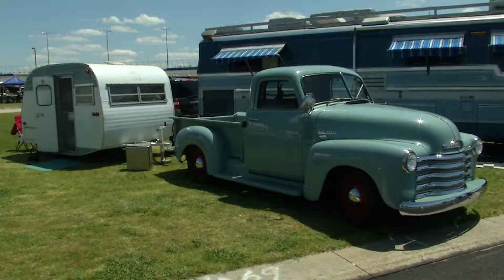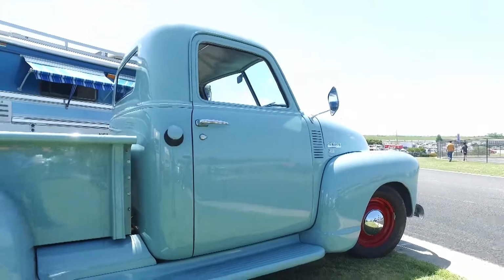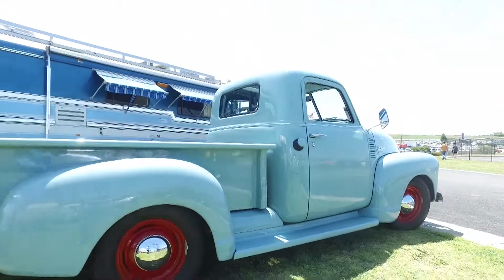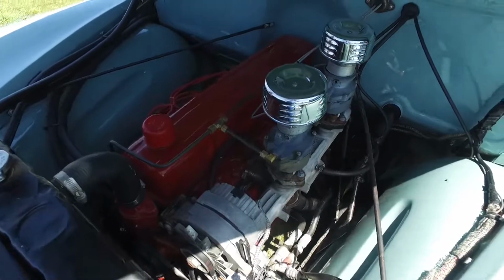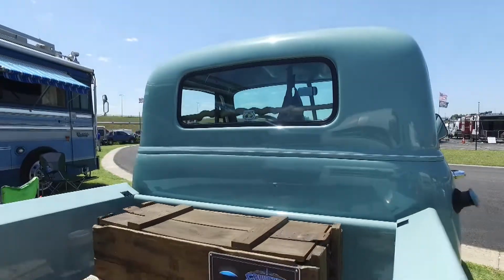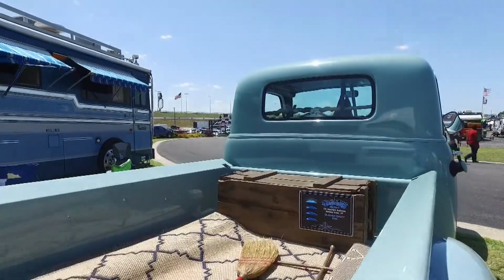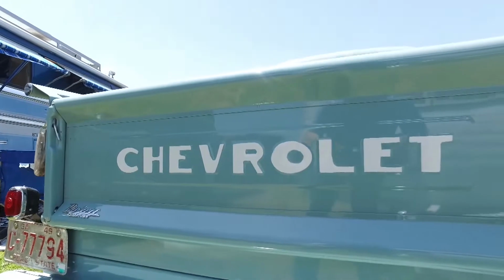This owner pulled his 49 Chevy 3100 out of a barn 8 years ago. And now he likes to pull his 68 Cerro Scotty camper with it. It's a straight 6-cylinder with a 5-speed out of an S10 and a 12-bolt rear end. I restored it myself and did the paint. It's my own color. We pulled it out of a barn, and we've been driving it and enjoying it for about 8 years now.